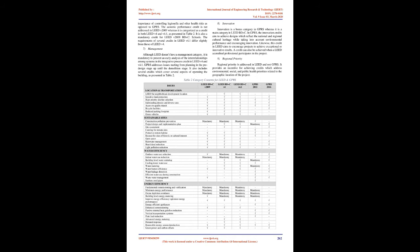Use of lightweight materials. Use of higher durability materials. Use of prefabricated and readily available elements.